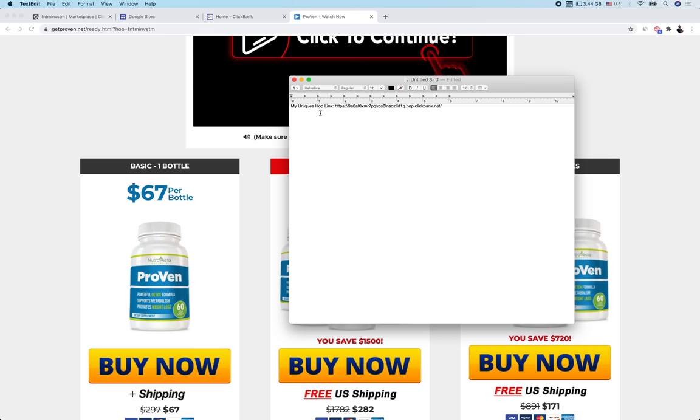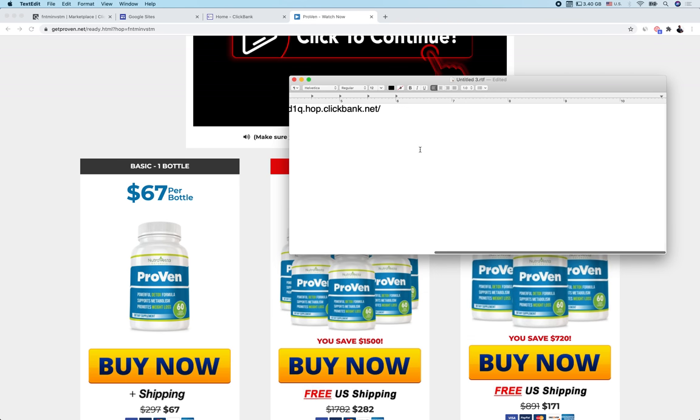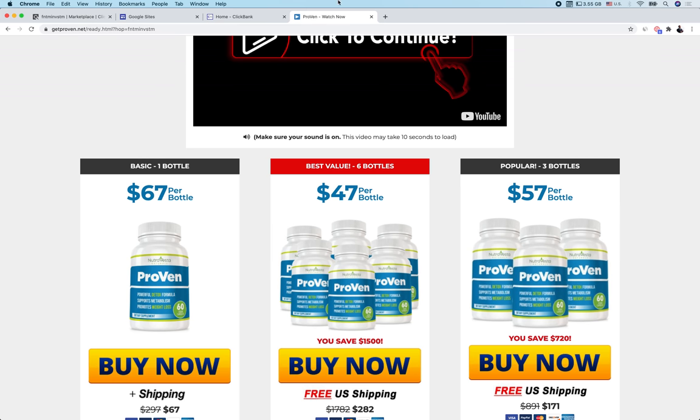This is your unique hop link. I'm just going to increase the font so we can see. So this is the unique hop link. I don't know why it didn't make it blue. Oh no, that's not what I wanted. Anyway, so this is your unique hop link. Paste it somewhere.